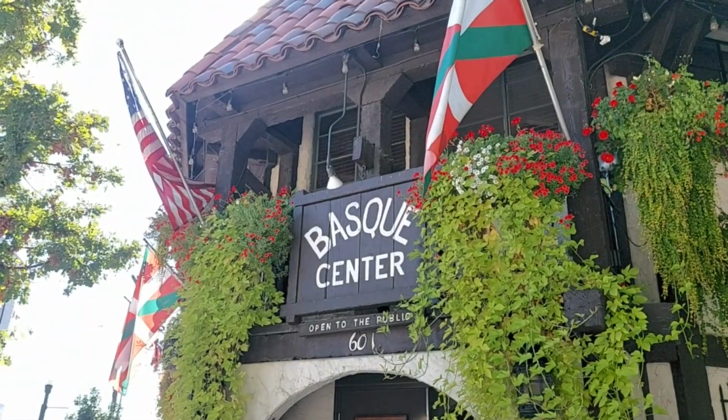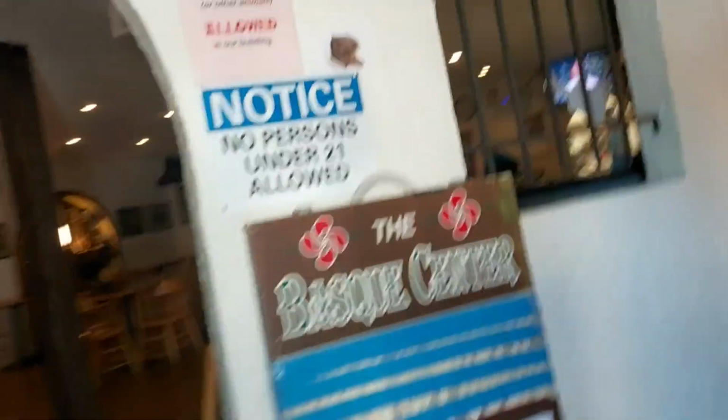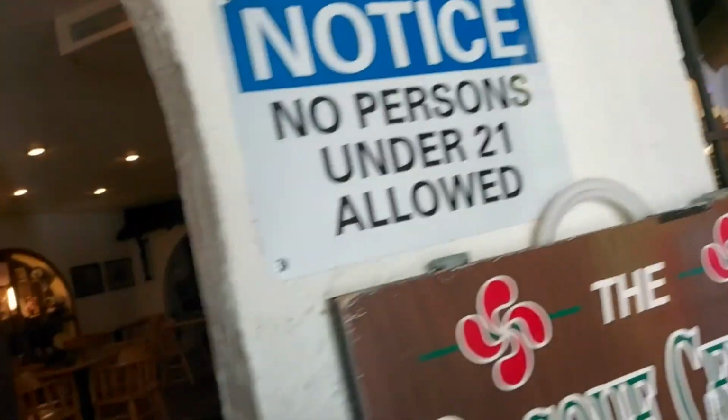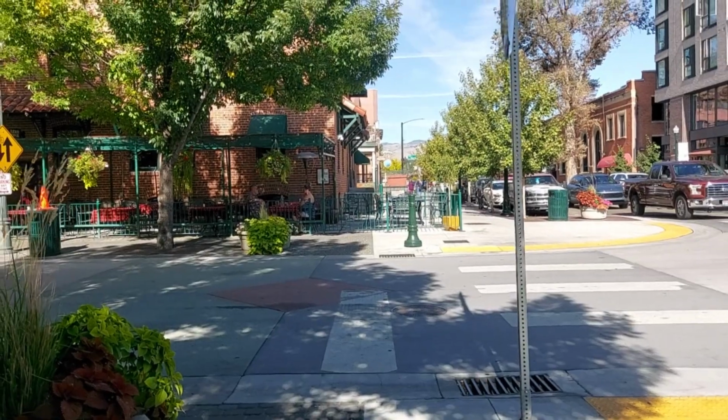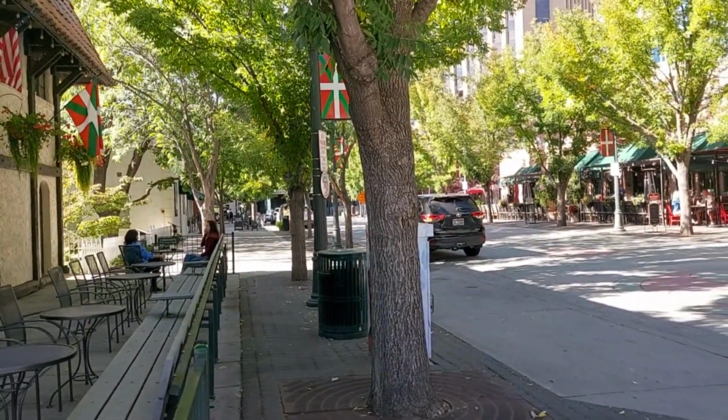We made it. Basque Center. You wonder what it's about, yeah? The restaurant. Hi, how are you? Good, how are you? What is here apart from food and drinks? We're like an event center, so I have a huge ballroom in there. So when they tell us to come here on YouTube, why are they telling us to come here? Well, so this is the Basque Block. Two doors down is the Basque Museum. And so that's something to go check out.